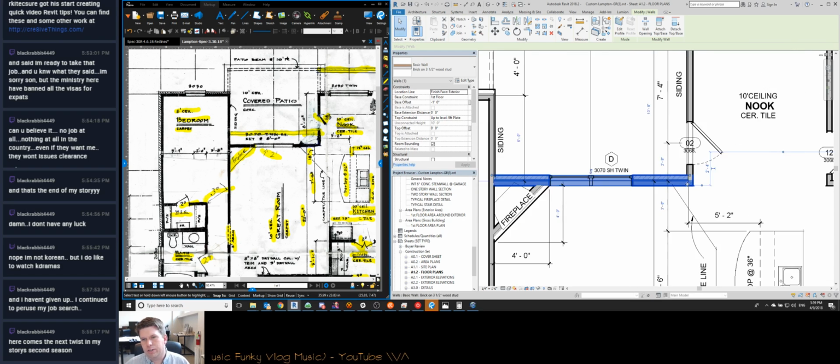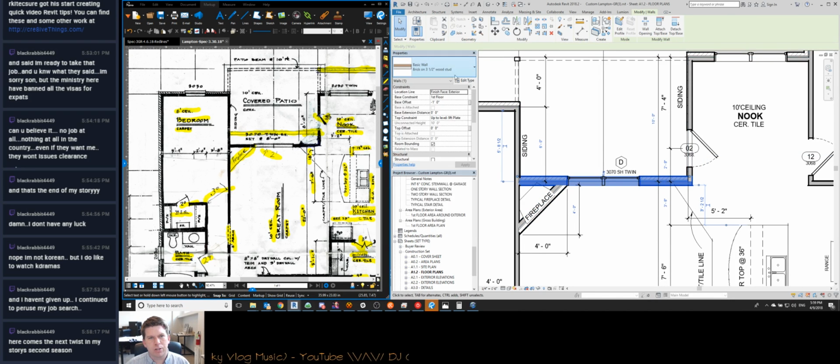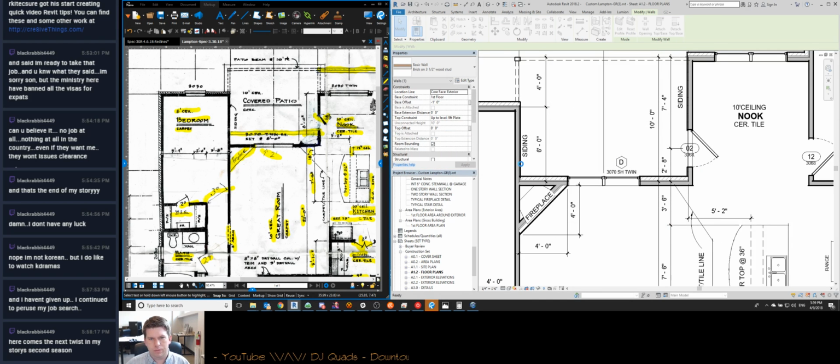Since everything's dimensioned to the face of the stud, I'm going to set my location line also to the core face exterior. And now, when no. Okay, I'm going to let it save. I'm going to use the match tool. I'm going to match this wall with this wall type. And it's going to leave this line right where it's at, so none of my dimensions get jacked up. So that's kind of what we're working towards here.